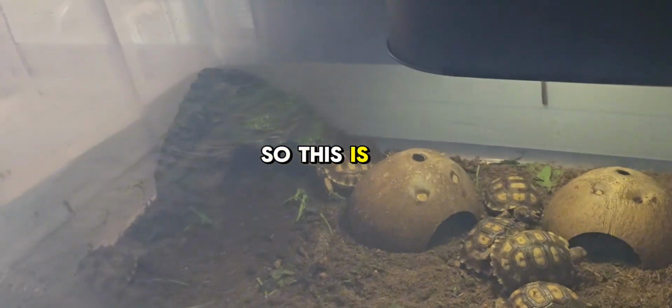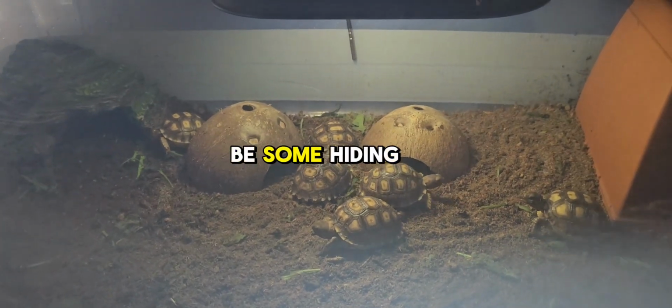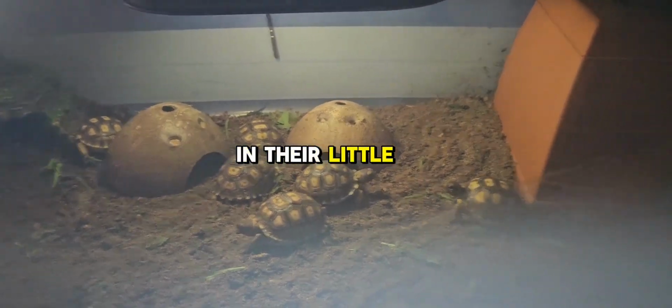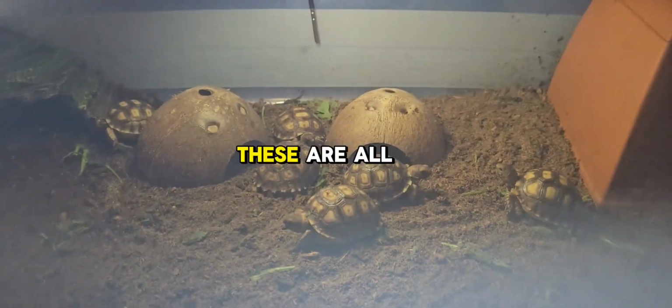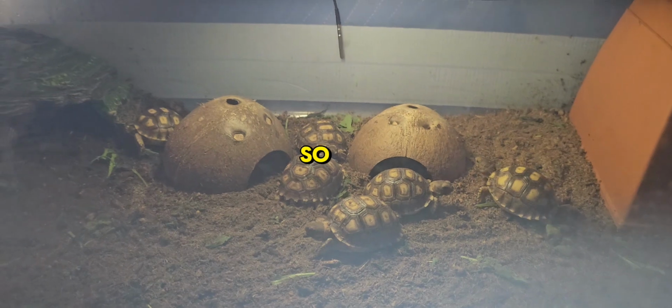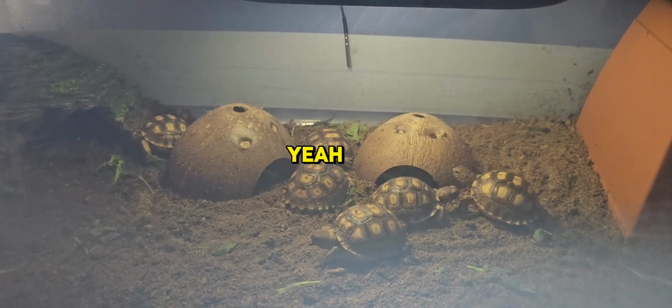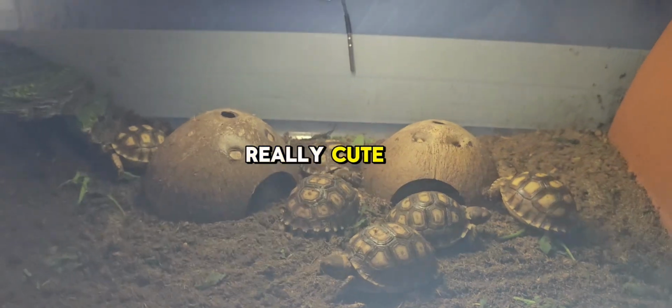So this is almost everybody. We've got 8 of them. I think there might be some hiding in their little hideouts, but yeah, these are all the babies. These are the babies of Spike and Big Mama. So yeah, you can imagine we were pretty excited when they hatched. These guys are really cute.